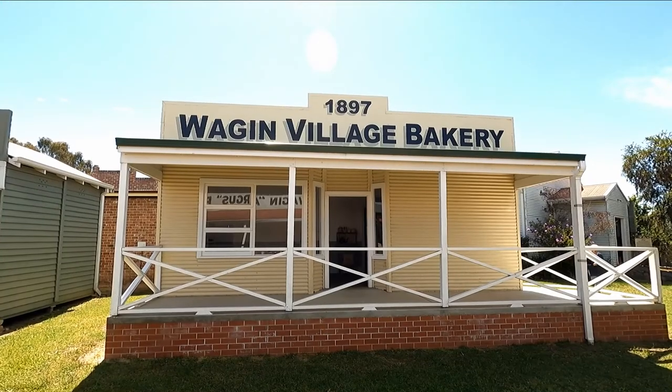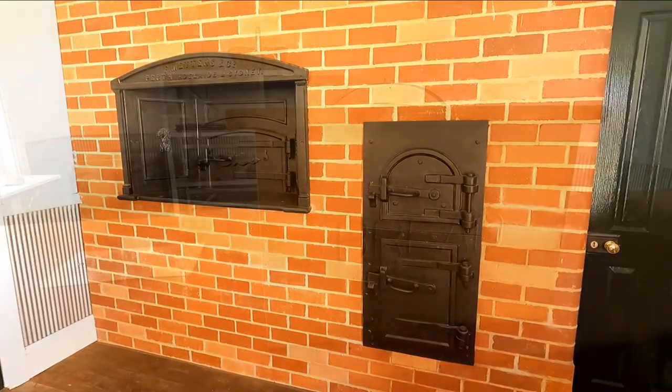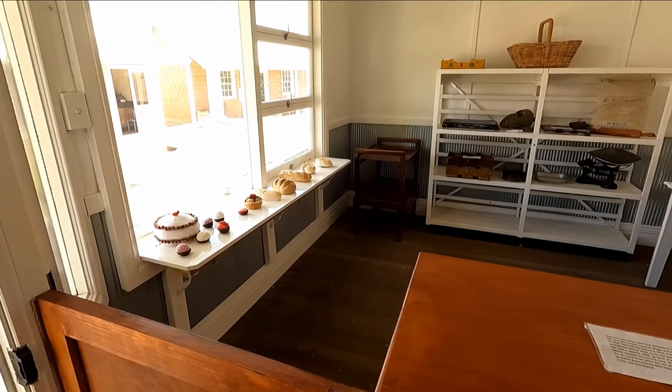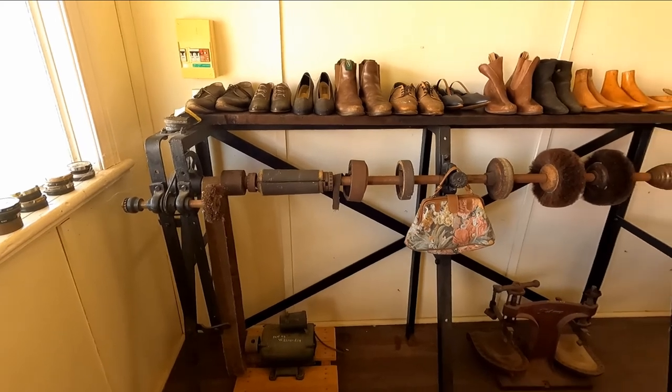The village bakery. Fresh bread made every day in the shop. And let's not forget about those cakes. The bootmaker was just as important as the tailor.